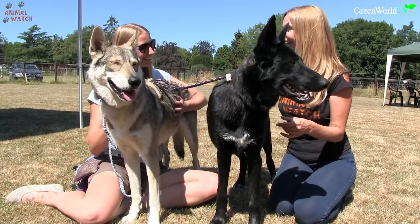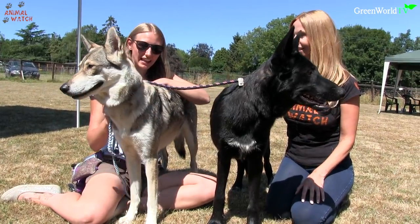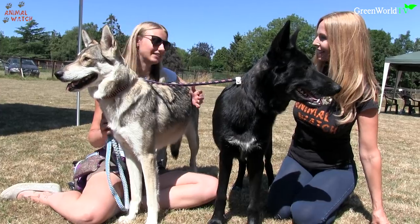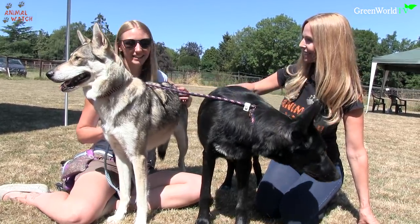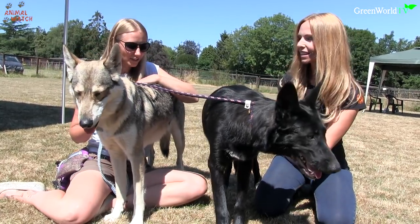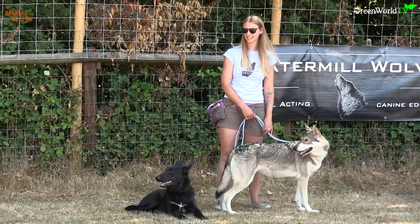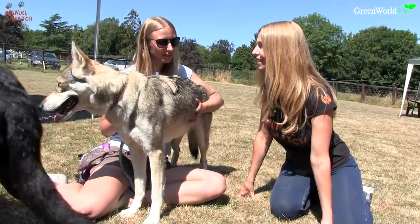I'm Gemma Krasinska. And what are the names of your beautiful dogs? This is Millie, and this is Bella. And what type of lupine are they? These are both classic lupines, so they're just your regular lupine, as it were. They don't require a huge amount of specialist care. What breeds do you think have gone into the background of these two? So Bella is obviously Grey Wolf. German Shepherd is the predominant dog breed. There's also a little bit of Husky, a little bit of Malamute, and a tiny, tiny bit of Samoyed.